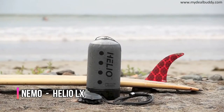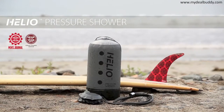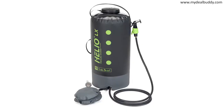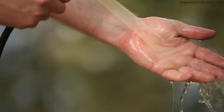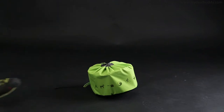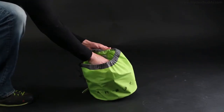NEMO's award-winning Helio pressure shower has revolutionized portable showers with a go-anywhere design and steady water pressure. Now we're introducing the Helio LX with a larger 5-gallon capacity and 20% more pressure than the standard model. Everything you need comes contained in a small, breathable stuff sack with everything attached and ready to use.